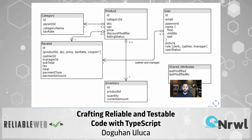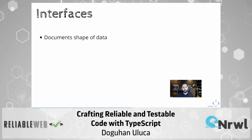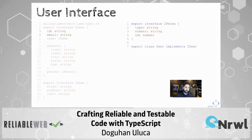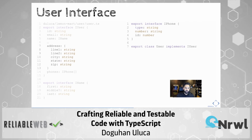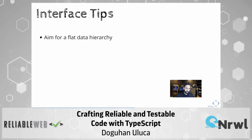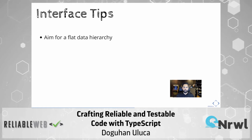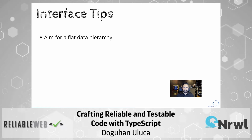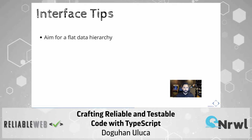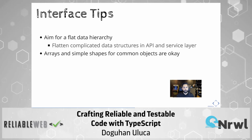So imagine this kind of complicated data model here, and there's a user object in there that we're going to focus on. So interfaces document the shape of the data. So here's an example, a user interface with an address, name, phone, etc. So when creating interfaces, aim for a flat data hierarchy, because you want to separate your presentation as much away from your database as possible, because your database can change. So you want to keep your front-end code as simple as possible. So flatten as much as possible.